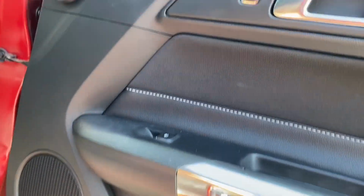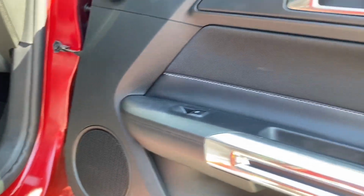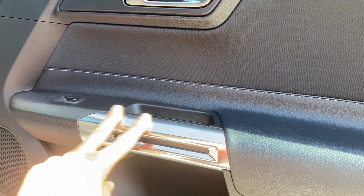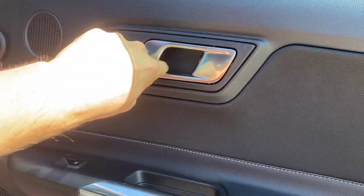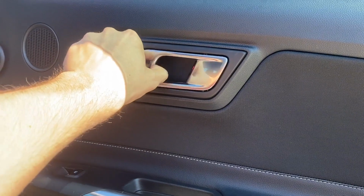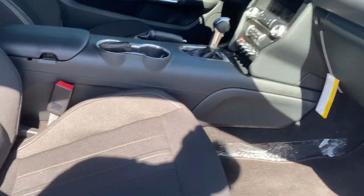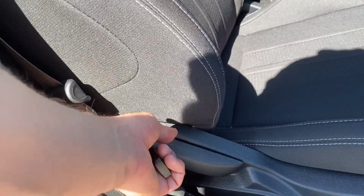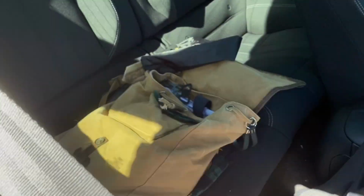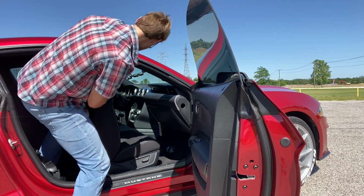And looking at the door here, you're going to notice a tweeter and a speaker paired up with the Ford 9-speaker system, and you have some plastic aluminum trim here, and the door handle is a harder plastic, shiny aluminum as well, with your unlock and lock there. You've got a power button to move the seat forward and back, and a little trigger here to pop the seat back, and you actually have a small back seat. Go ahead and try and climb in the back seat.